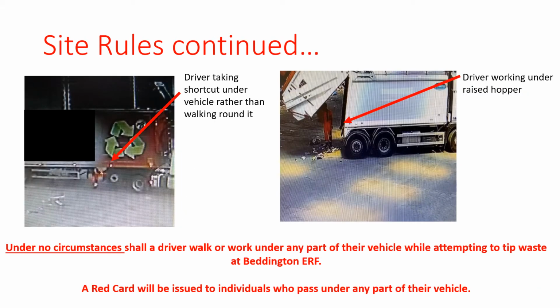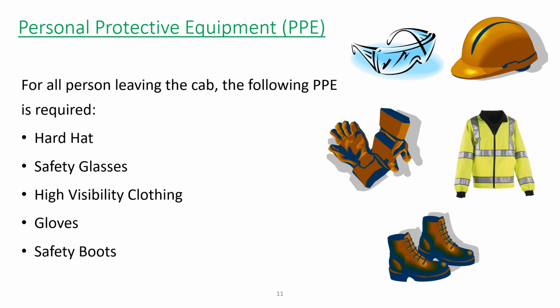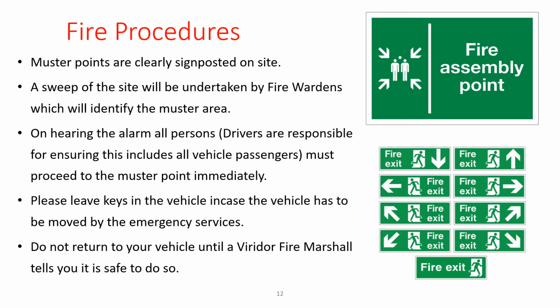Under no circumstances shall a driver walk or work under any part of their vehicle while attempting to tip waste at Beddington ERF. A red card will be issued to individuals who pass under any part of their vehicle. For all persons leaving the cab, the following PPE is required: a hard hat, safety glasses, high visibility clothing, gloves and safety boots. Muster points are clearly signposted on site.